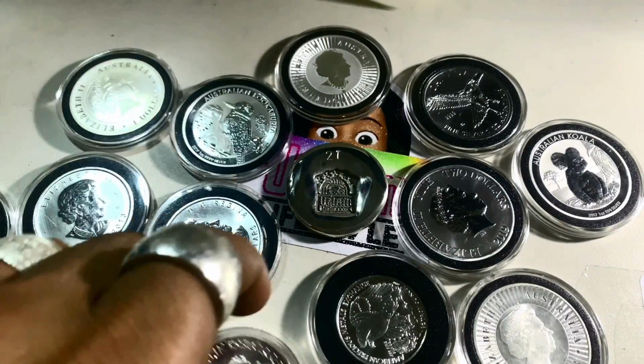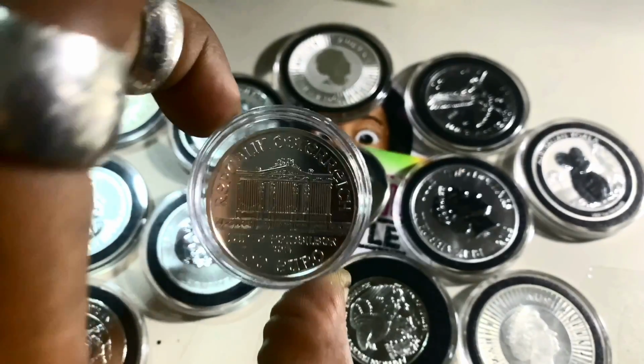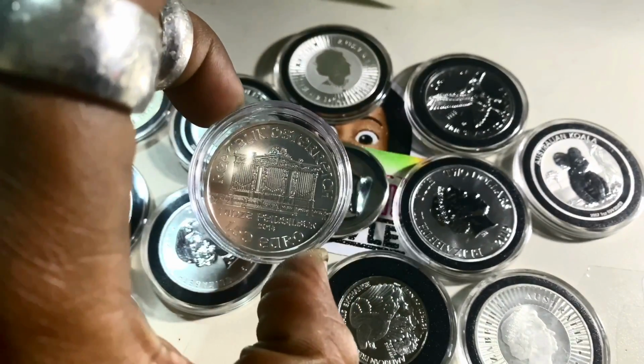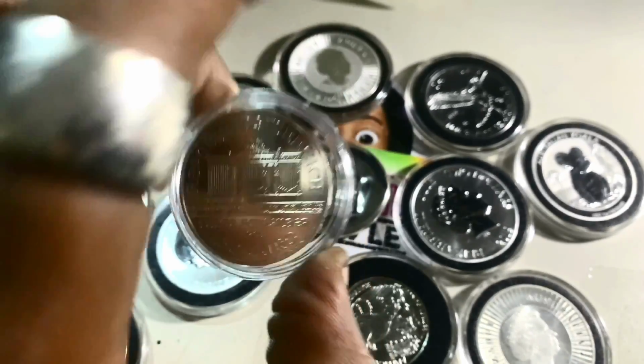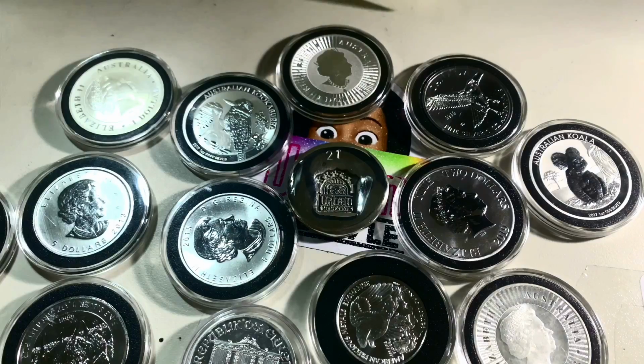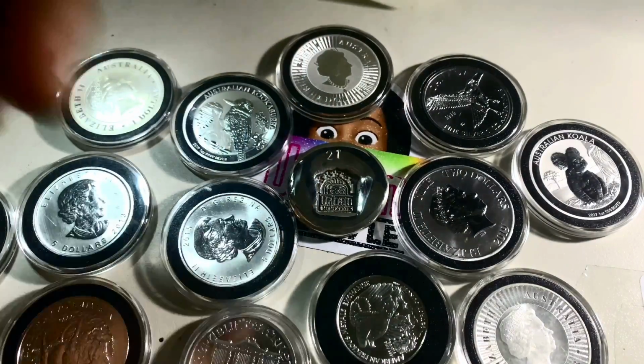And to be honest with you, this one was actually found from pennies and dimes and change that I found on the floor. All right. This is not from my money. This right here is not from my money. It's just free money that I found laying down there on the floor. And like I said, if it's a penny, you know how many pennies I find in one day.